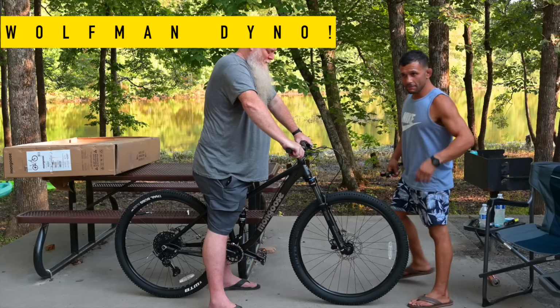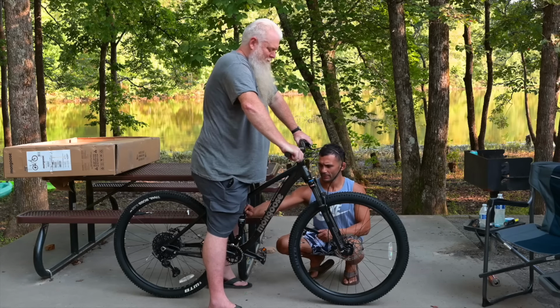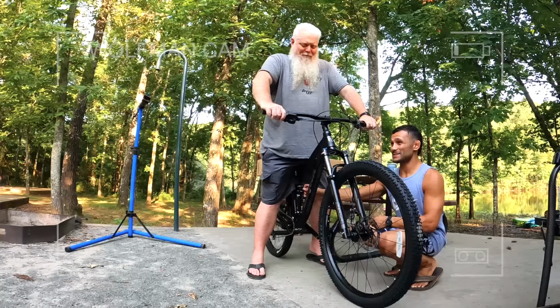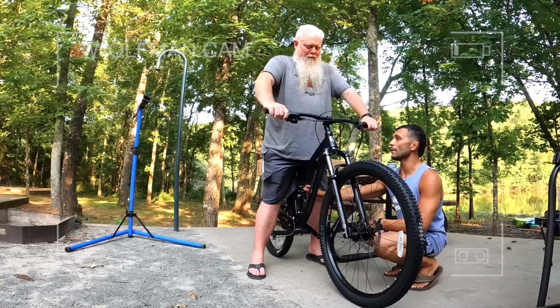Hey, guys, look, I forgot to tell you the pressure on the rear. I'm so used to not dealing with full suspension bikes anymore. It says the max PSI on this thing is 300 PSI. It's got 100 PSI in it, so you guys know. So we've got 100 in the rear and 100 in the front.